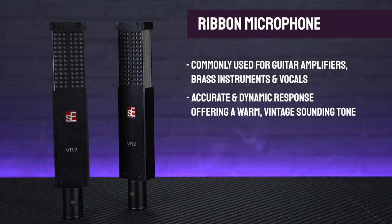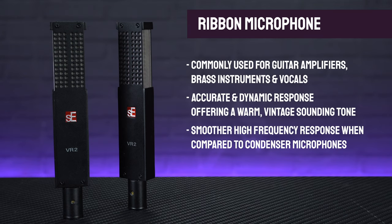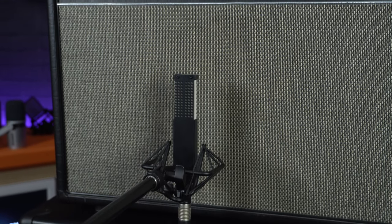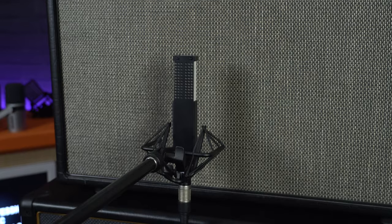So, as well as offering a warm, almost vintage-sounding response for vocals, they're also great for taming harsher treble frequencies from cymbals and brass instruments, and they're commonly used to smooth out the sometimes brittle sound of a guitar speaker cabinet.